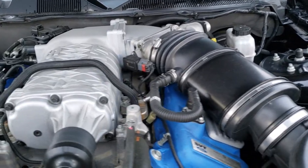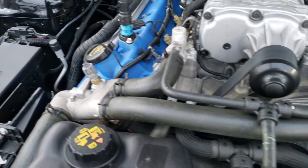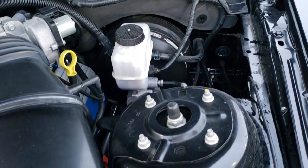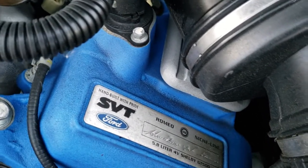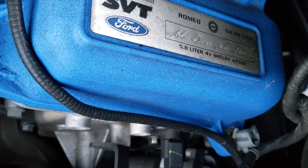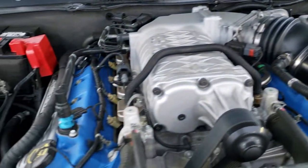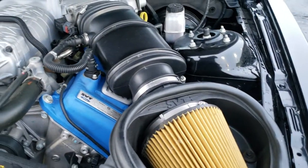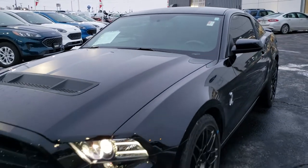Under the hood, we have the 5.8 liter supercharged V8 motor. Engine bay is very clean, runs very smooth. This car has been fully safetied and inspected by our service shop. 662 horsepower, has a fresh oil and filter change. All the fluids have been checked and topped off. And this one was built by John Devo and Mike something, hard to read. Anyways, these motors are hand-built, powder-coated heads on there. Really a great car, great-looking car, super clean all the way around. And we're going to do one more quick walk-around of the vehicle.